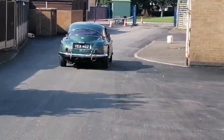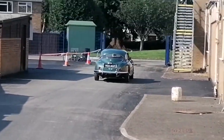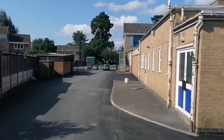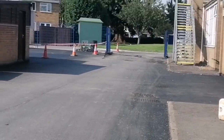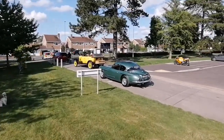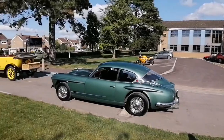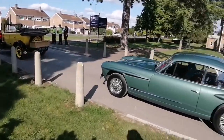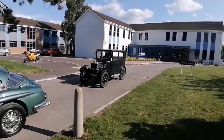Now it's a Jensen, I believe. Leaving Tewkesbury School here. Classic vehicle festival here. First in 2 years. Cars leaving the Tewkesbury Classic Vehicle Festival here. There we are, some little classics here, vintage as well. Leaving Tewkesbury School here. We have the Jensen here as well.